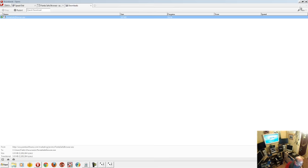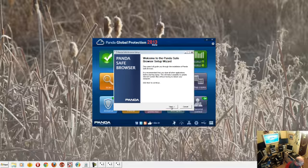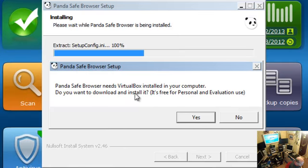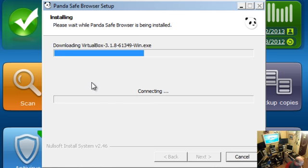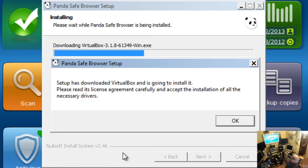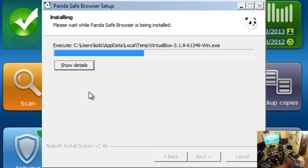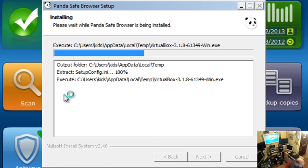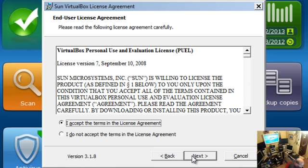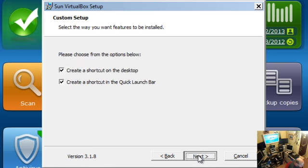And basically how the sandboxing actually works is it puts your application inside a sandbox, and it's going to install the VirtualBox too. So we'll let it go ahead and do that. The VM box, it'll probably work better as time goes on. So you're browsing virtually, okay, it'll download and install it. Please read the license, okay. And you can watch the details here if you want to see exactly what's coming onto your system. Create a shortcut and create a quick launch icon.